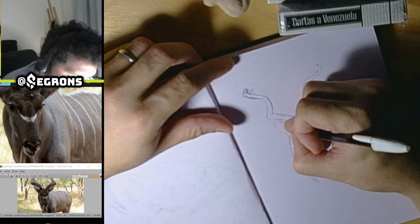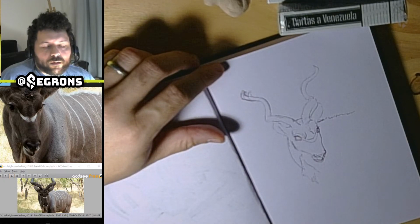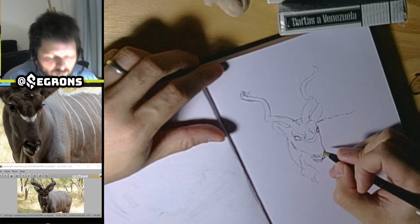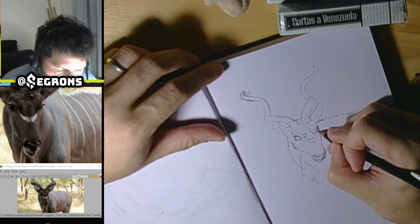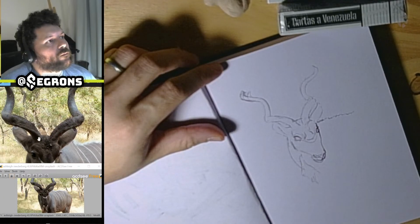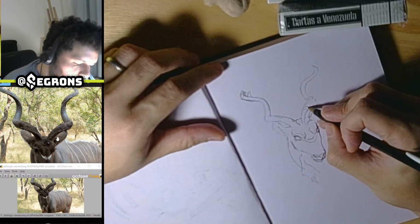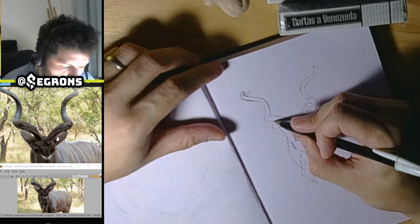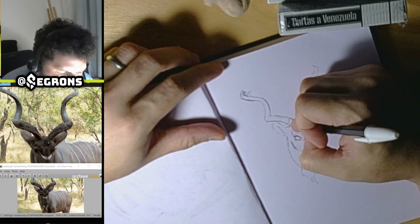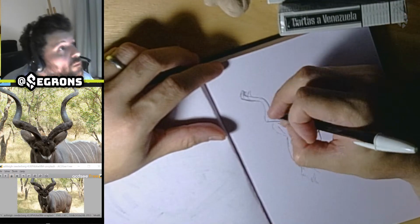Down, down. Yeah, I like that better. Actually, a face should be more like that. Oh, they probably get those things in the dirt or something. Odd looking creature. Alright.